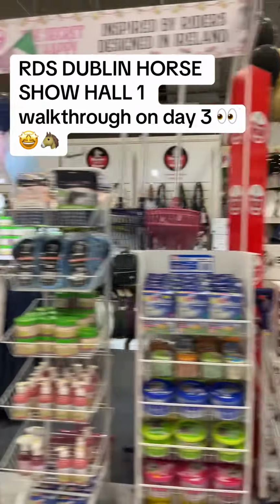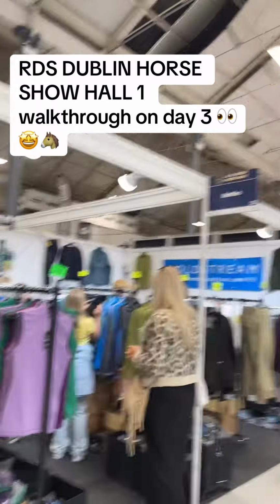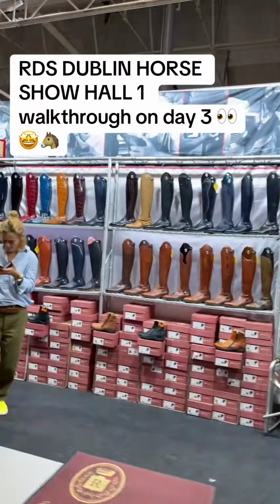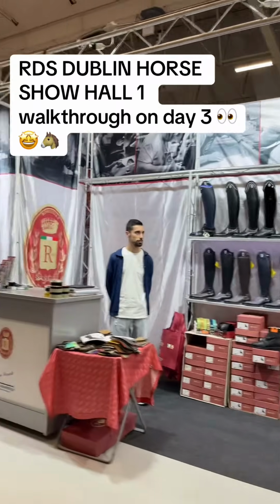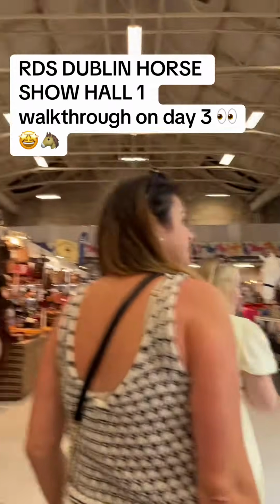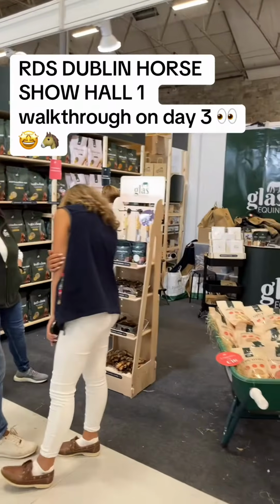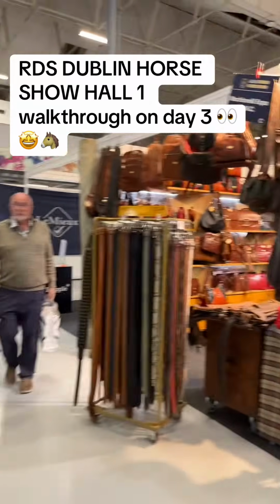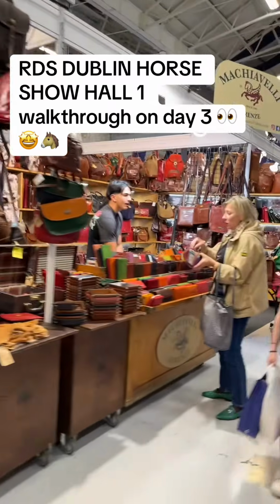Here we have a bit of a tack shop situation. Then we have battles. So there's clothing there. And of course, the largest, fanciest stand of horse riding boots ever seen on the planet. They're here every year. Brilliant. Glass Equine, very, very busy. They're my next door neighbours at the back. They have horse supplements. The nicest Italian leather bags. I have done some damage in here over the years.